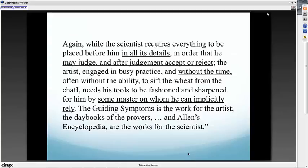And for a scientist, he needs to know all the details, so he may judge on the basis of the details whether he is going to accept a symptom or reject it. For an artist, in other words, it's not necessary to know all the details. He only needs a master on whom he can rely.